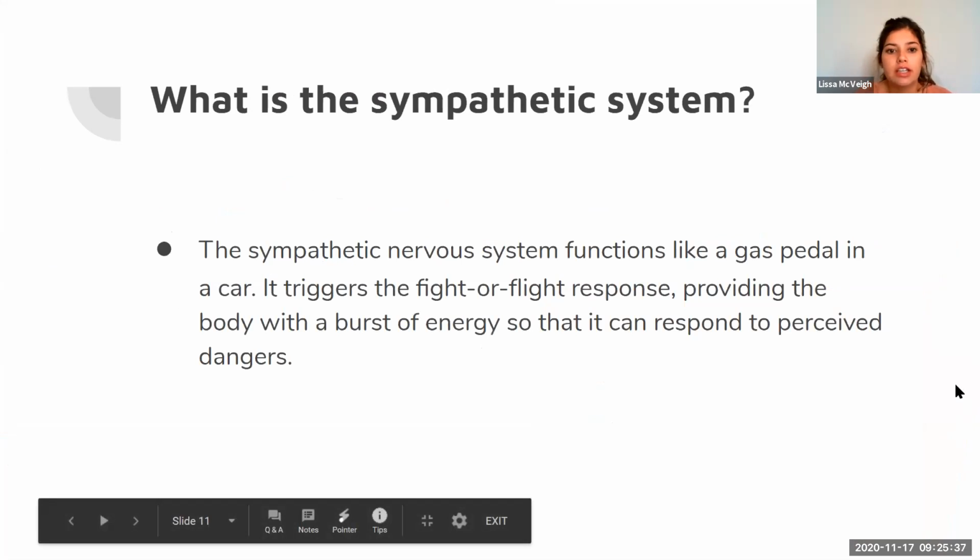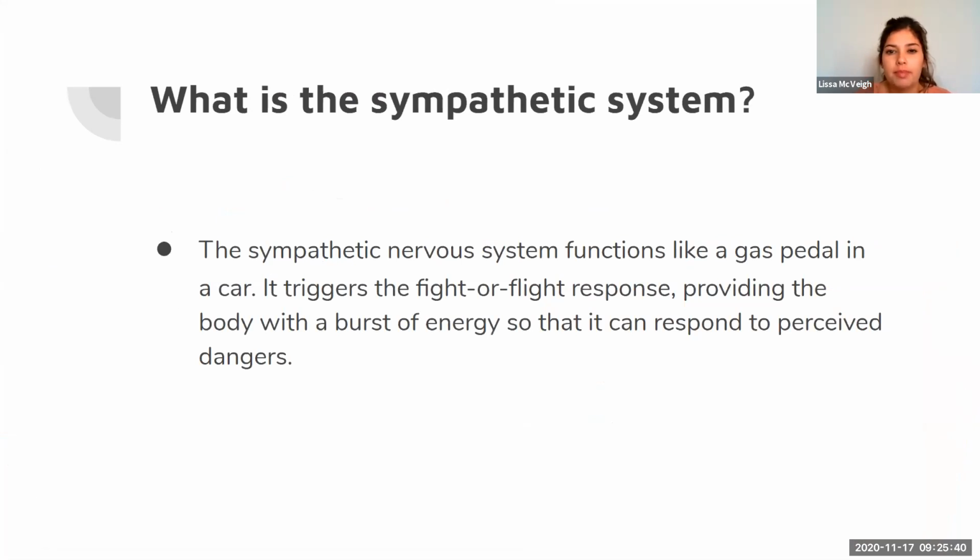So this is, I know she went over some of it, but this is just a breakdown that I really liked, kind of an analogy. So the sympathetic nervous system functions like the gas pedal in a car. It triggers the fight or flight response, providing the body with a burst of energy so it can respond to the perceived danger in the environment.